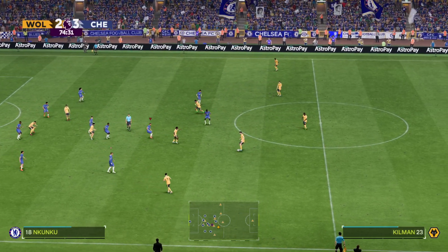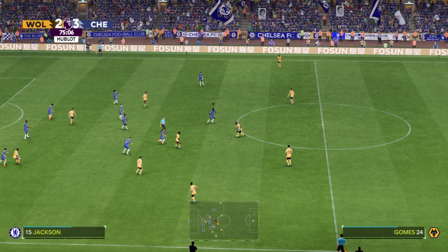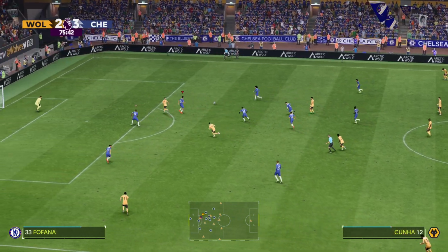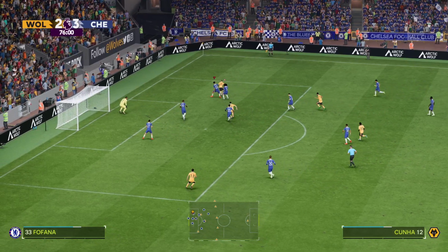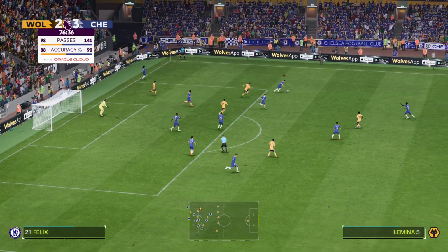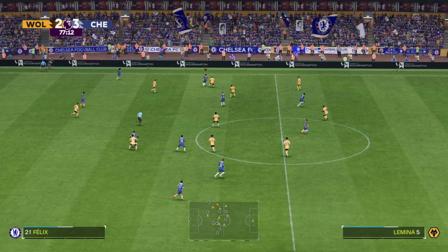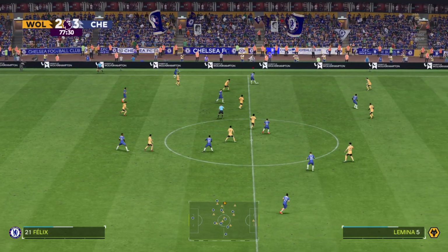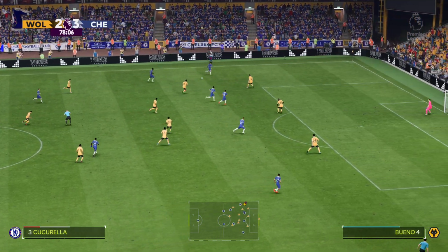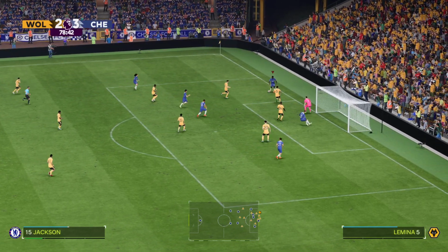Max Kilman. Toti Antonio Gomes. Lemina. And passing it through. And lining it up. And defending as a unit. Cucurella. It looks promising. Cuts it back.